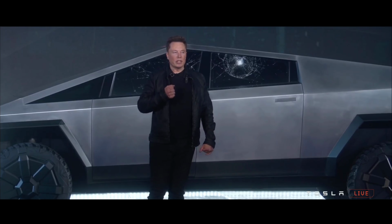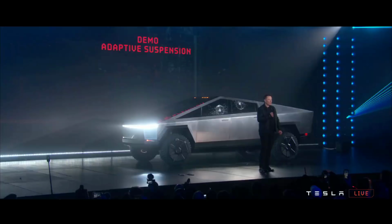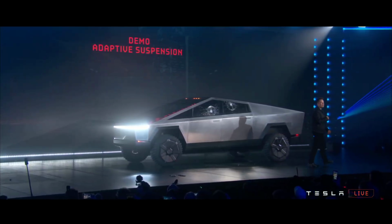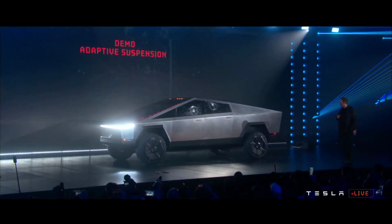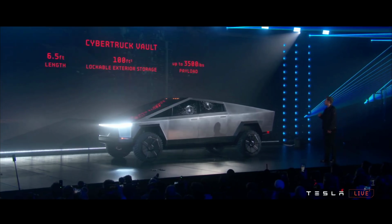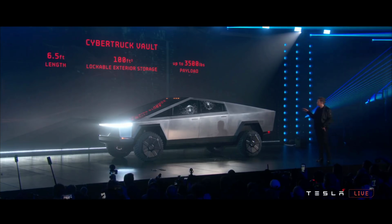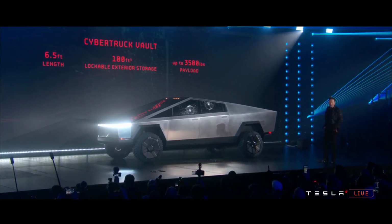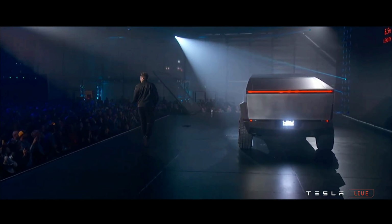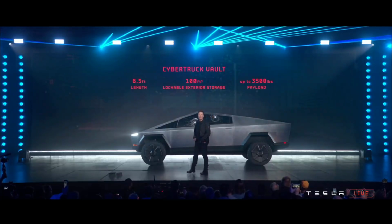Let's talk about the, we call it the Vault, Cybertruck Vault. So, let's see. Let's demo this. So, the rear is 100 cubic feet, 6.5 foot bed length, up to 3,500 pounds of payload. And it can tow.